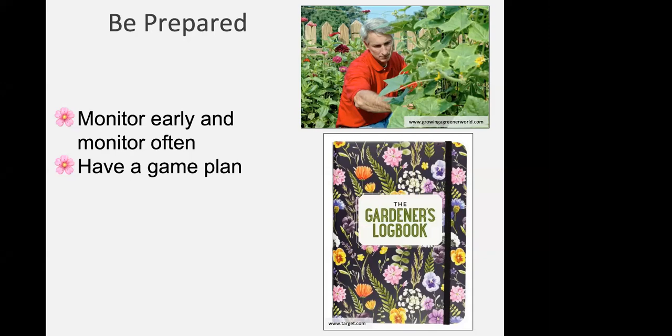So we're all out doing a variety of tasks, whether it's watering or weeding or just going out to see how much they've grown that day. While you're out there, check for unusual signs on the foliage, or check for unusual damage, and make note of it. A garden journal is a great way to do that. Keep notes. You will thank yourself in the future because you'll have that record.